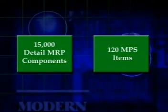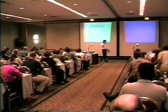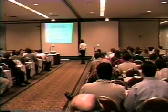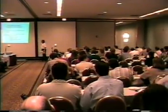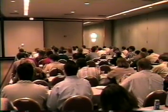Perhaps it would be easier to control the 120 finished goods items they shipped. So we asked the president, if he invited 120 people into a large meeting room, would he be able to remember all their names? Again, we agreed that this was still too many people for any person to remember. So it is in trying to manage that many products.